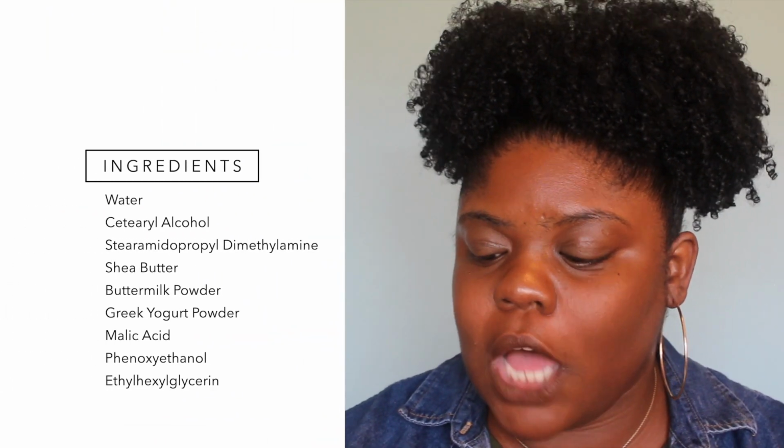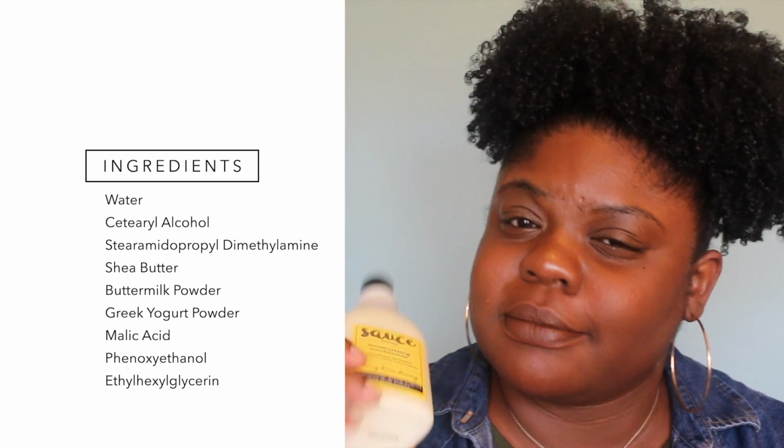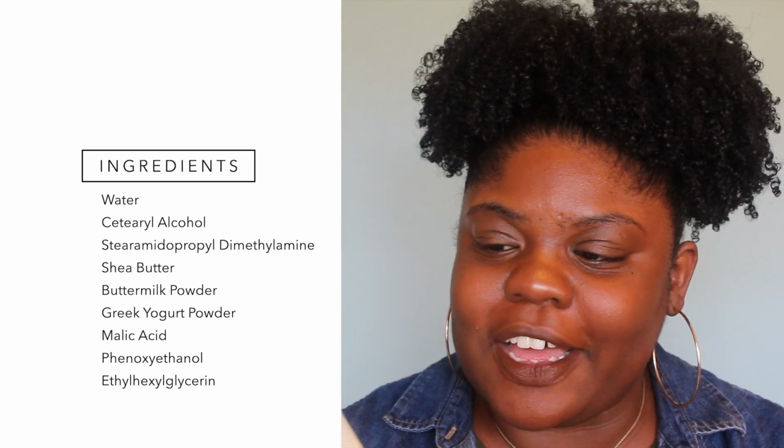I love this. So on to the conditioner. This is the moisturizing conditioner, the Creamy House Dressing with buttermilk, Greek yogurt, and shea butter. This also doesn't have a super strong smell while it's in your hair. When I was putting it on my hair, it was fine. I was like, okay, this is creamy. But it's one of those conditioners that when you wash it out, you're like, what happened? The conditioner didn't do it for me.